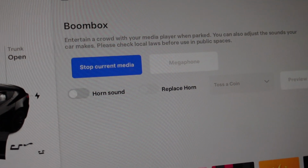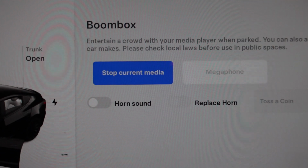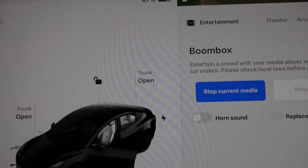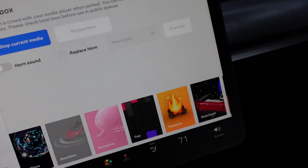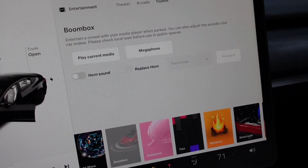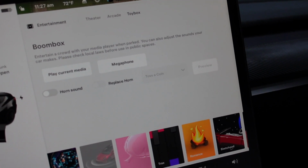So one of the features that I like here is you can play your music here. Just go to your toy box and hit Boombox, and you have options. That's pretty cool. I don't think I ever used that in the parking lot. Don't want to annoy anybody. I mean, was that like the modern generation of playing your music real loud and having the subs and everything else back then? I wish I had rented a Tesla last year, and you can actually play this while you're driving. But I think they did an update and you can't do that anymore.